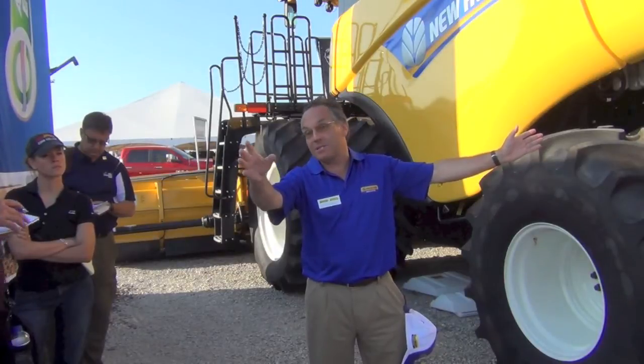A knife drive in the center of the head, driving both left and right hand knives at the same time. It means we have no gearboxes at the ends of the heads. So it means our shields are very narrow, very low risk of crop rundown. It's a great head. We're seeing great capacity, great improvements in terms of efficiency, in terms of feeding the combine. Really strong feedback from our customers. We're very positive with it.